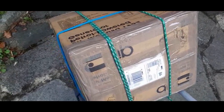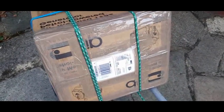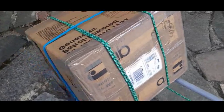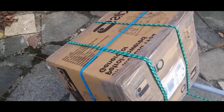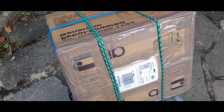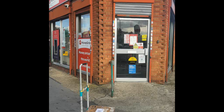Hi guys, this is just a quick video. Tried to send this parcel, return this parcel. It's a generator. Alright. Took it up to my local post office on the Mitcham Road, Croydon. Well, first of all, they wouldn't come out and scan it.